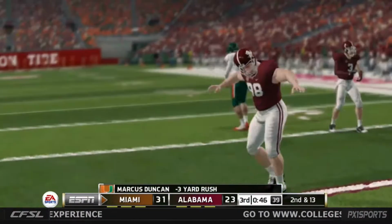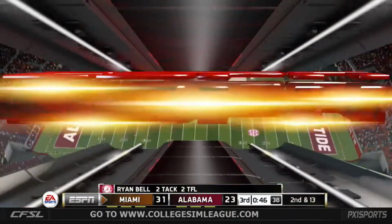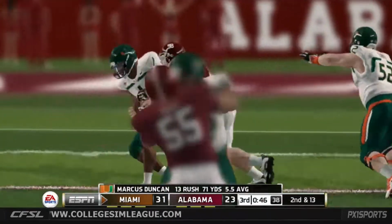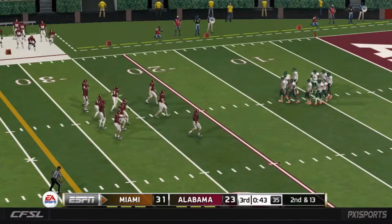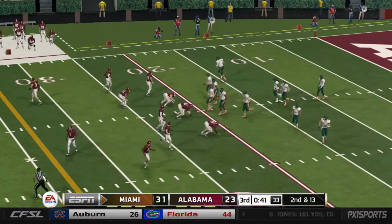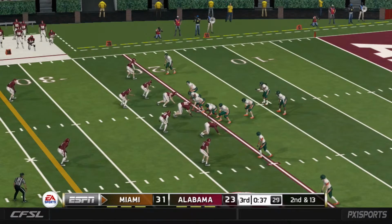Marcus Duncan not going to get there when he loses 3, as he does there, brought down by the walk-on Ryan Bell. Well, Bell wraps him up where he can never get anywhere. Duncan never able to get out of the gates. That's the way to slow and stop Duncan, is to stop him before he gets that momentum going.